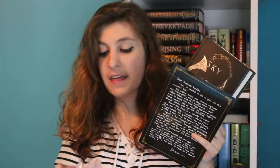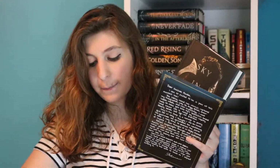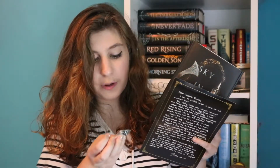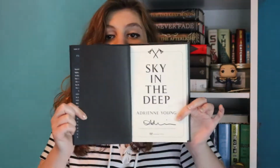Finally, we get to our OwlCrate book of the month for May, which is Sky in the Deep by Adrienne Young, and included with the book is a letter from the author, and then there is a pin that is inspired by the book that says something in Latin, which I believe is translated to breathe fire, and there's 2 axes on it, like the one that's on the cover. And so of course, like all previous OwlCrate books that came before it, this edition is signed by the author and it has an exclusive cover.